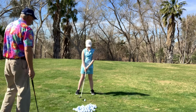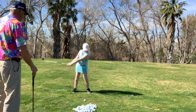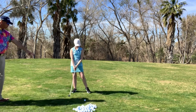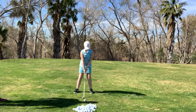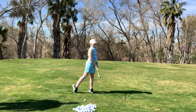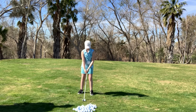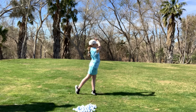Take a practice swing. Let me see that, Sadie. Much better pressure inside your right foot. Let's do it again. Let's make sure we hit a little bit of ground here. Practice swing, please. Okay. Fire away. You're good. Good job, Sadie.